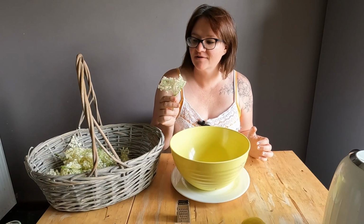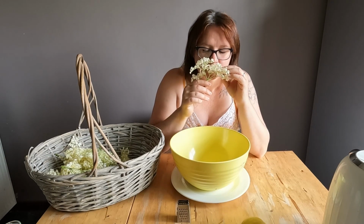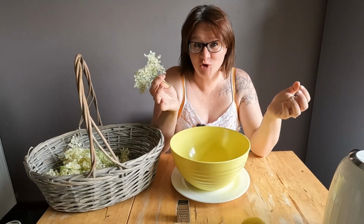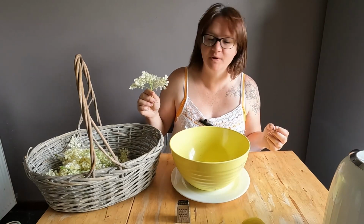So we've got our elderflower home, safe and sound. If you've never smelled elderflowers, they just smell like honey nectar. So pretty. Now, with this recipe, it makes about 2 litres, give or take. So it's always handy to have an extra couple of little bottles or have it somewhere where you can store it and use it relatively quickly.